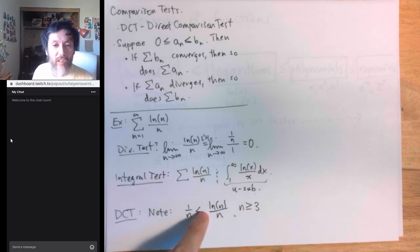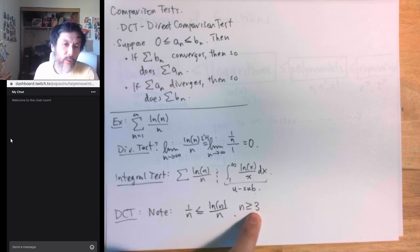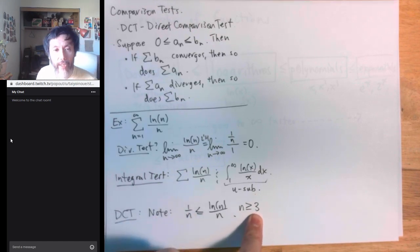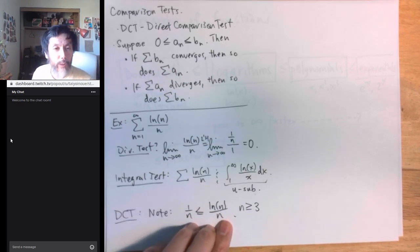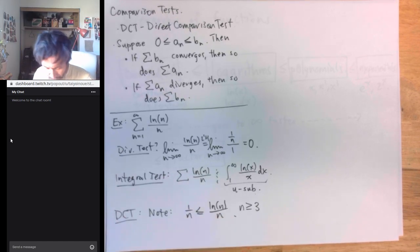So the fact that this only holds for n greater than or equal to 3 is of no real importance to us. We don't care, because it's only a finite number of exceptions. Now, if there were infinitely many exceptions to this inequality, then we would have to be worried. Okay? Hopefully that's clear.